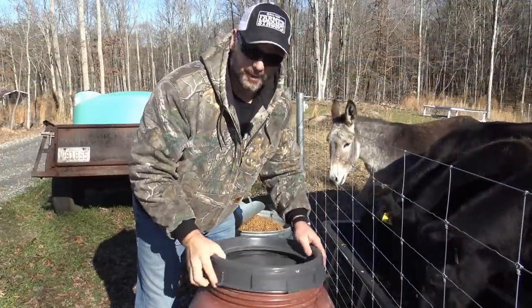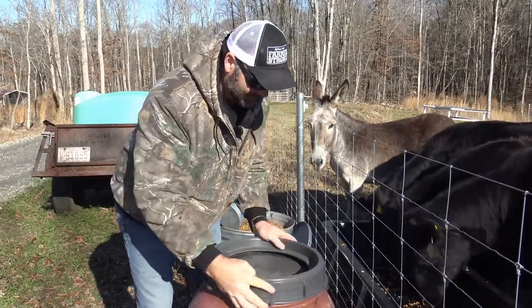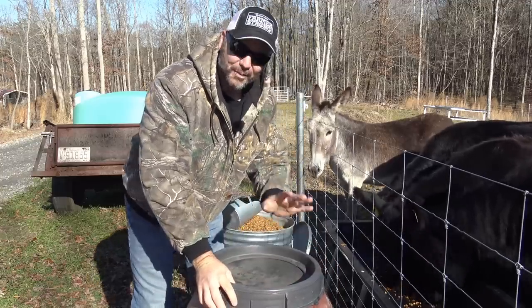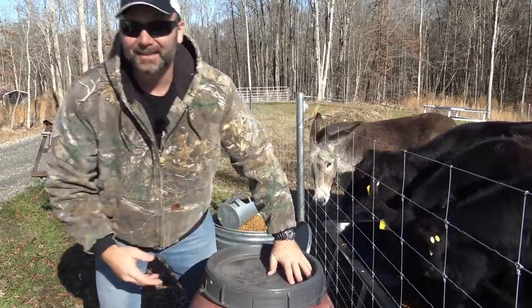This is an old pickle barrel that we bought on Craigslist. If you look on Craigslist, you can find this kind of stuff. Save yourself a little bit of money and get a good high quality barrel. I've been using this for about 5 years now. No problems at all. Pickle barrel, pretty cool. Let's go get busy working on the truck.